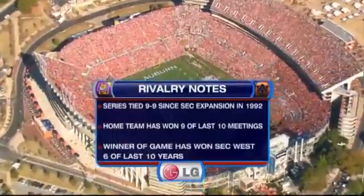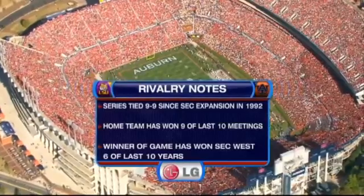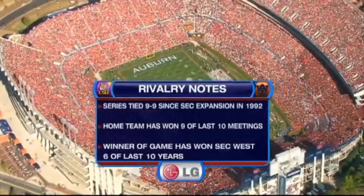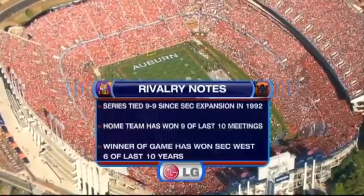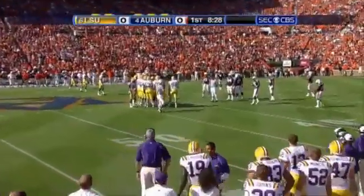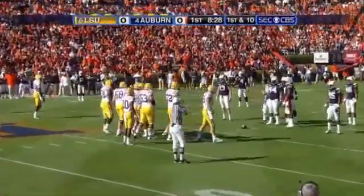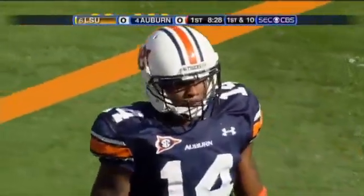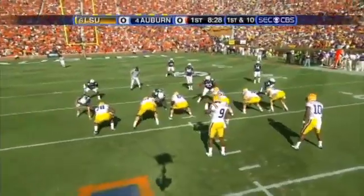Well, these two teams, rivals in the SEC West, have met annually since the expansion of the conference. You can see they've split that series 9-9. The home team has won 9 of the last 10. And how about this? The last 3 meetings, if you add up the scores and accumulate, it's 38-38. You remember that there was a stat, Georgia and Auburn through like 100 years? Right. And it was never more than a touchdown difference. I think that's changed now.